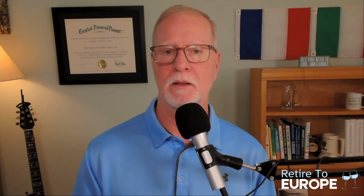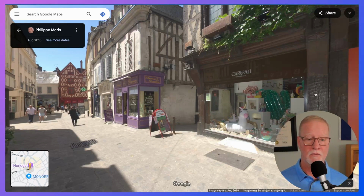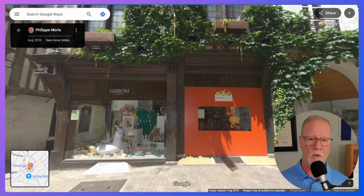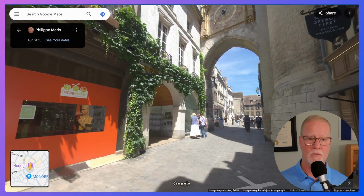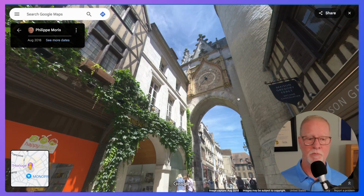But first, let me jump on Google Street View and let's look at a couple of the amazing sites right in the heart of Auxerre. The first thing I want to show you is this historical clock that was built in the 15th century. It's located right in the heart of the city. You can see all the shops lining the streets here. And if I scroll up, you'll see this clock was actually built right on the outer perimeter of the ancient castle that was here.